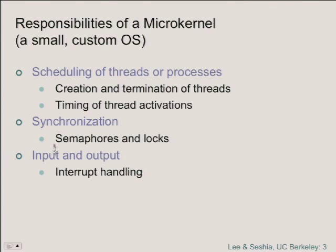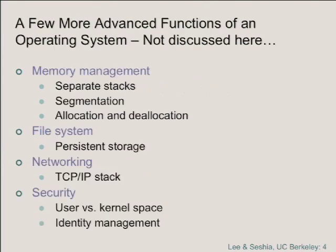There's a bunch of functions that you may have in a microkernel, such as memory management. So if you have threads, you have to have separate stacks, but you may not have a heap. So you may not have malloc, for example. A microkernel might be implemented with malloc, or it might not be.